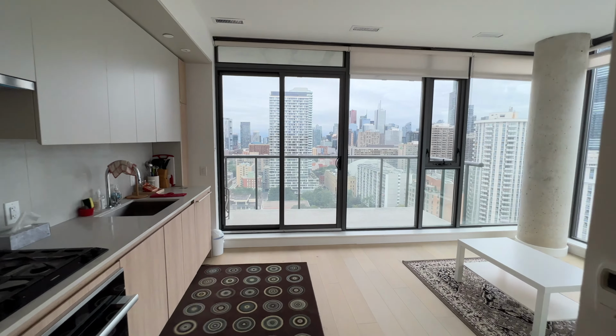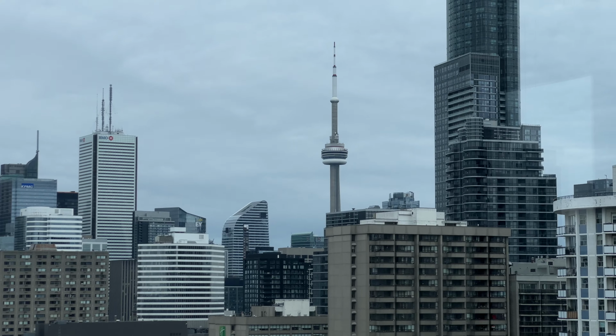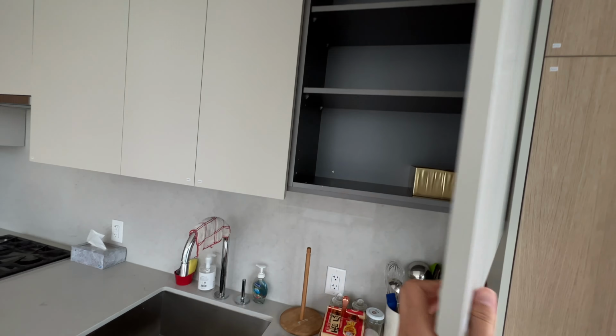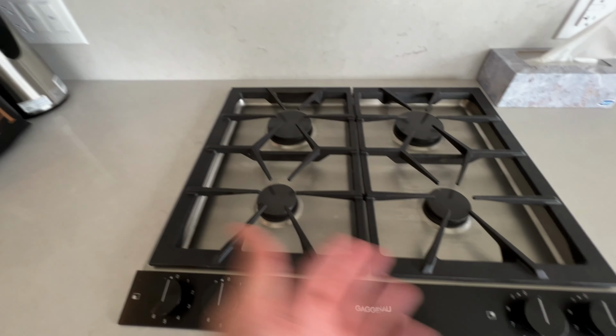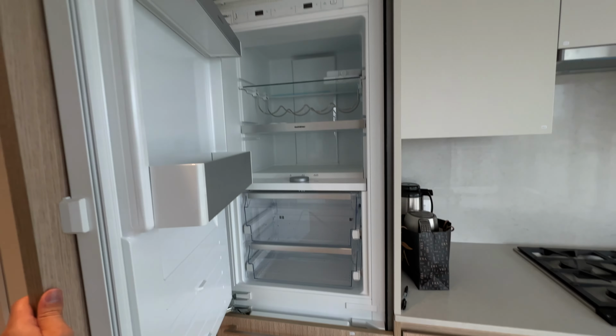So as you can see, there's lots of windows, very bright, and an amazing view of the city skyline and CN Tower. So you also have the kitchen along the wall. You have tons of cabinet space to put stuff over here, up here, and down here. You have a dishwasher, a very small oven, a gas stove, which is pretty rare to see, and a fridge which looks like a cabinet, but the fridge itself and freezer are pretty small.